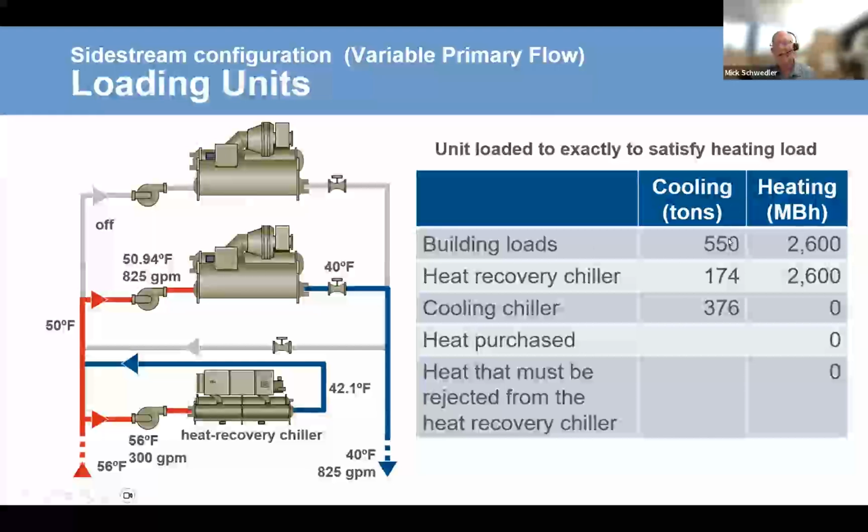So the building load is 550 tons, 2600 MBH. The heater is controlled to provide 2600 MBH. The central chiller takes care of the rest of the cooling load. We don't have any additional heat to reject from the heat recovery unit. That makes the system operation simple. And we do not have to purchase any additional heat.